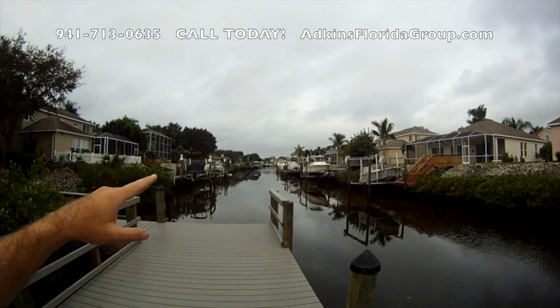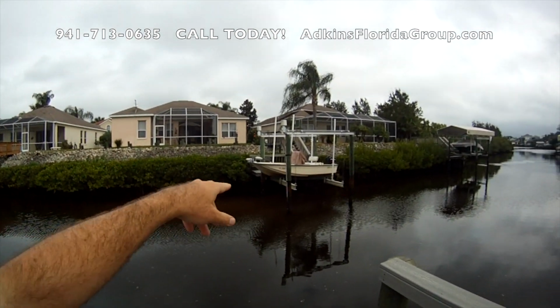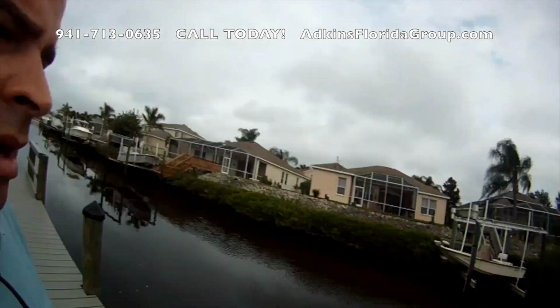You got center consoles, you got walk arounds, you got bow riders, you got go fast boats, you've got flats boats, speed boats, cruisers, everything here. Because the water access is deep water access, so you're not restricted by the type of boat that you can have. So, again, it's River Pointe here in Manatee County, Bradenton. It's a sweet place, family friendly.